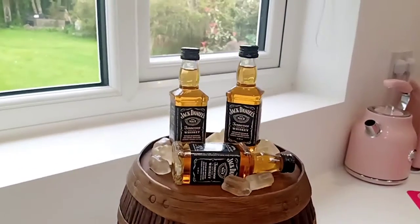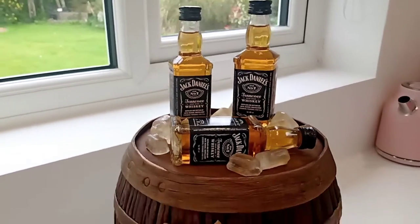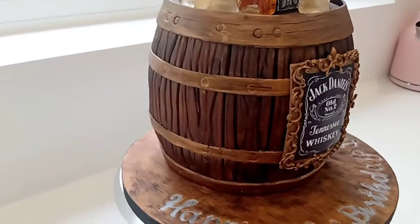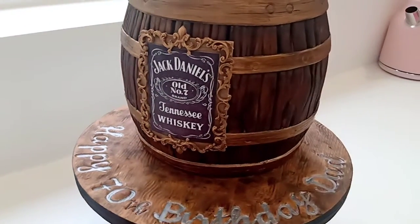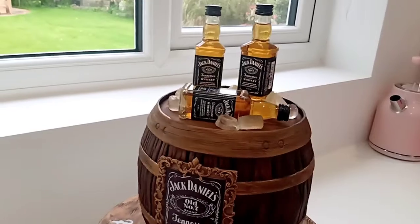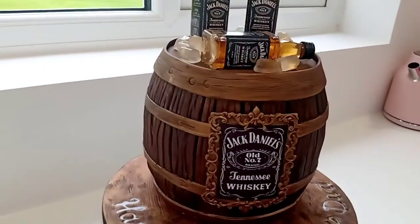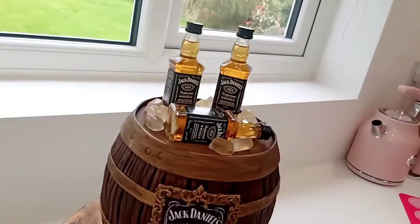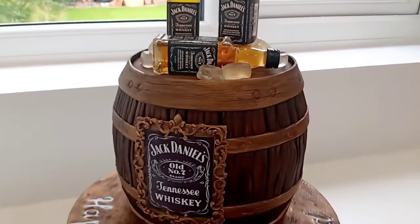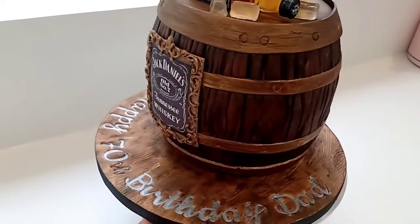And then topped off with these mini Jack Daniel's bottles. Decorated in fondant icing, some edible paint and edible print. And then the ice cubes are Fox's Glacier Mints, which work wonders if you ever want to recreate ice cubes on a cake that are edible. And happy 70th on the board.